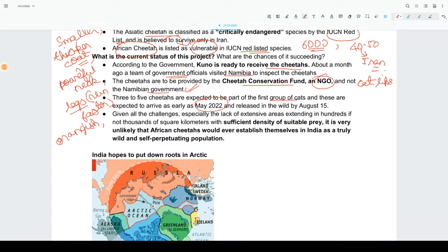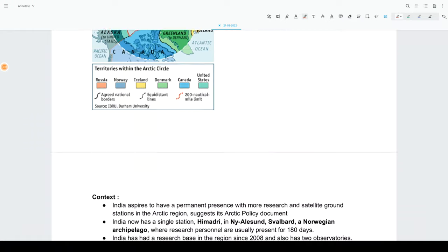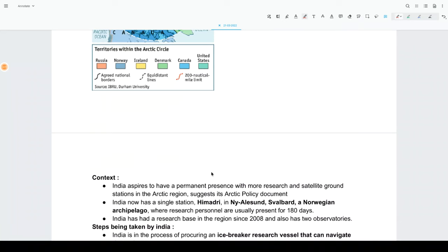Next, moving on. India hopes to put down roots in the Arctic. India aspires to have a permanent presence with more research and satellite ground stations in the Arctic region, suggested its Arctic policy document. India now has a single station, which is known as the Himadri, in Svalbard, where research personnel are usually present for about 180 days. India has had a research base in the region since 2008, which is Himadri, and also has two observatories.